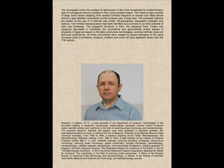Rospatent entered 5 inventions of the author in the list of 100 Best Russian Inventions. In 2015, the World Intellectual Property Organization awarded the medal for inventors for contribution in the field of scanning probe microscopy. A fellow of the Russian Society of Scanning Probe Microscopy and Nanotechnology. A referee of the Review of Scientific Instruments, Measurement Science and Technology, and Nanotechnology journals.